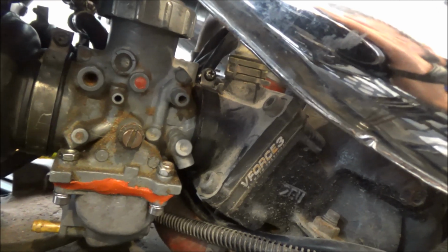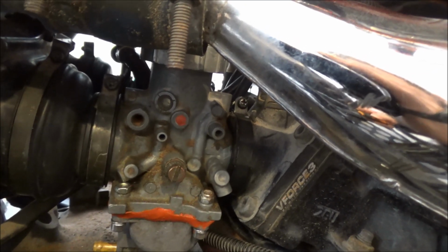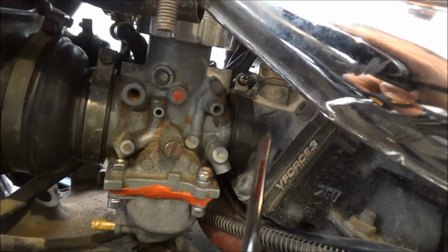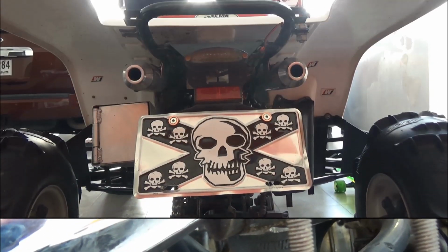Now, for the sake of good measure and to avoid having any issues as I'm riding, especially that I ride far away from civilization, I also replaced the intake clamp on the other carburetor. So both clamps are new now. So I'm going to start the bike now and see how it behaves.